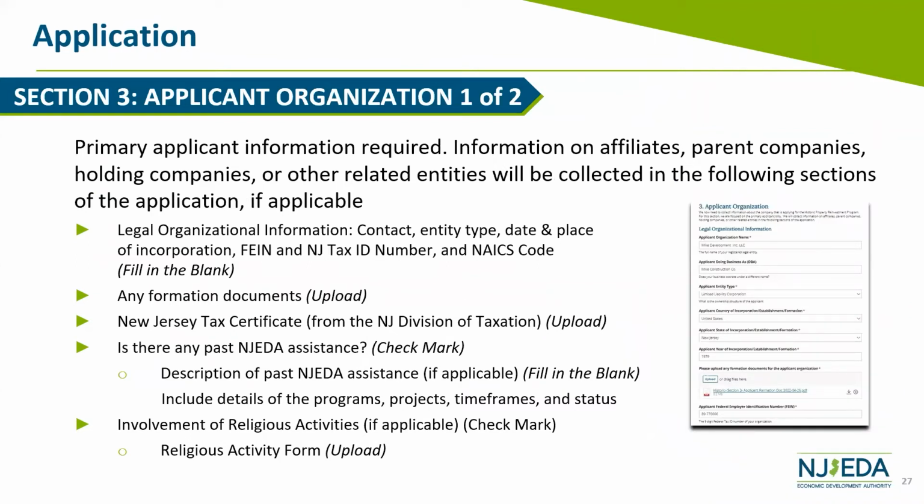And moving on into section 3, here is where we will have the primary applicant information on affiliates. The applicant organizational information is located here. So information on affiliates, parent companies, holding companies, and other related entities will be collected in other sections of the application. Here we will be asking for the legal organizational information. That's your contact information, the entity type, date and place of incorporation, the New Jersey tax ID numbers, and NAICS codes. Any formation documents will need to be uploaded here, along with your New Jersey tax certificate from the New Jersey Division of Taxation, and there is a link and directions on the application on how to obtain that certificate.